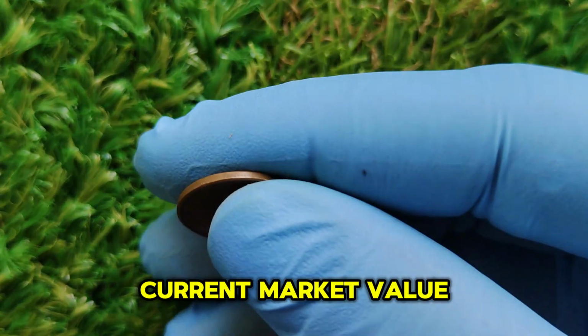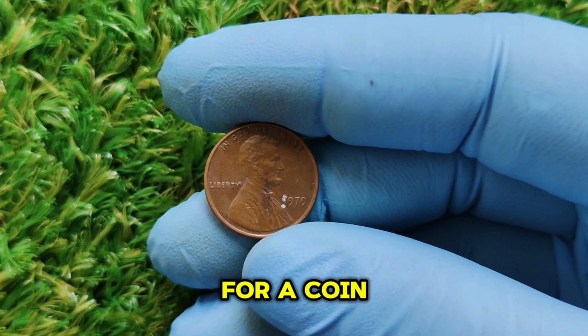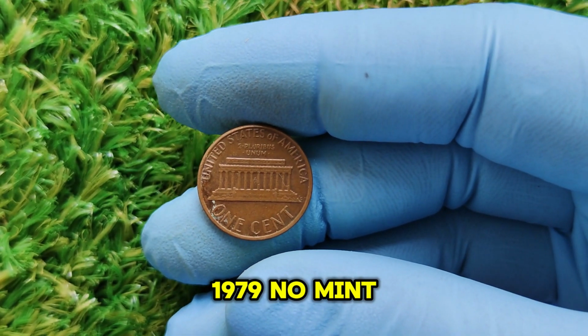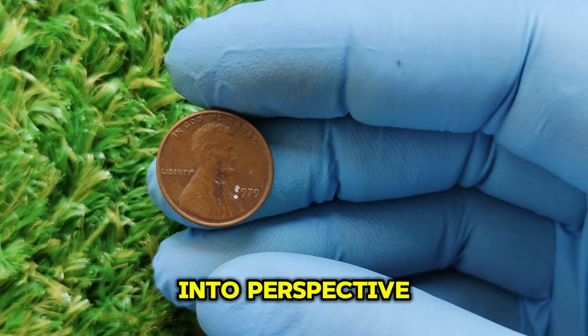The current market value of this penny is estimated to be around $19,623. And that's just for a coin in excellent condition. If you manage to find a 1979 no mint mark penny in pristine, uncirculated condition, the value could be even higher. Let's put that into perspective.